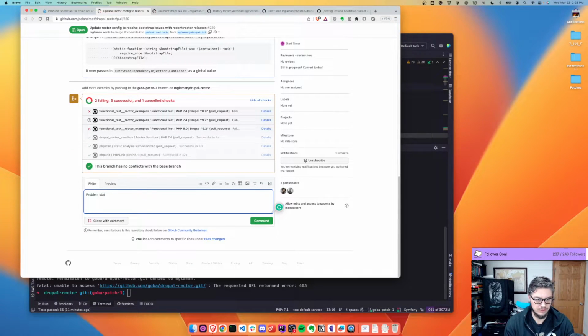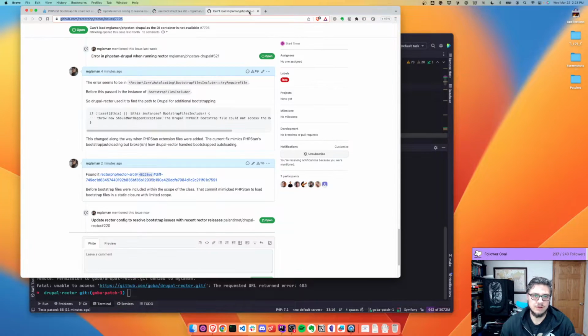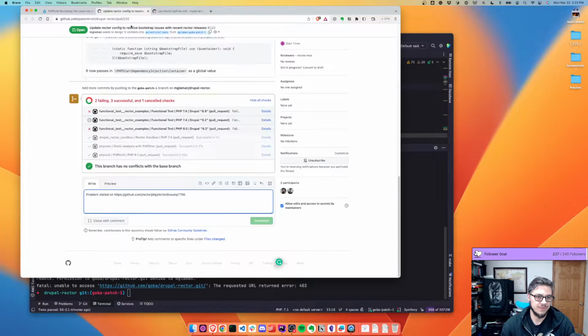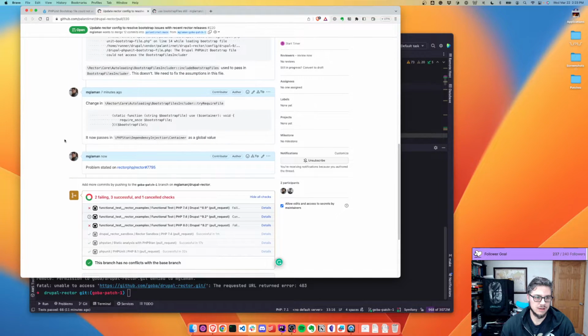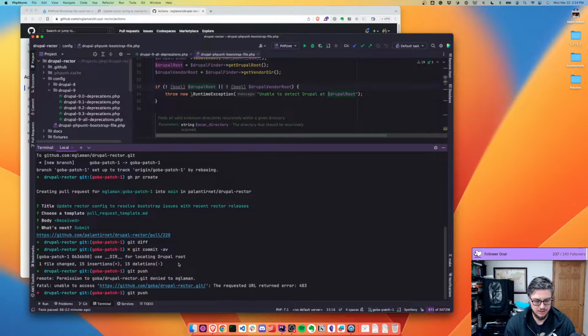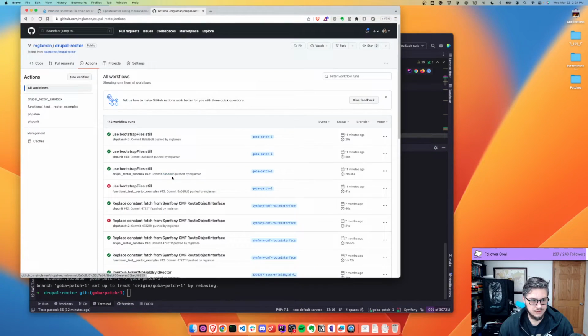Problem stated on the issue. All right, so found it. Now I need to just see. That's right, I can't git push -u origin. Go. There. Now it's just tracking my upstream.